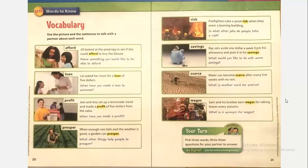Hannah Sultan, can you read the sentence for us? Yes. Go ahead, dear. Profits. James and Anna set up a lemonade stand and made a profit of $5 from the sales. Okay, so we were on number 2, Hannah, but let's go ahead and do number 3 and we'll go back to the word loan, okay? So number 3 is profit. What do you think the word profit means from this sentence? What do you think it means? To make money. All right, very good.